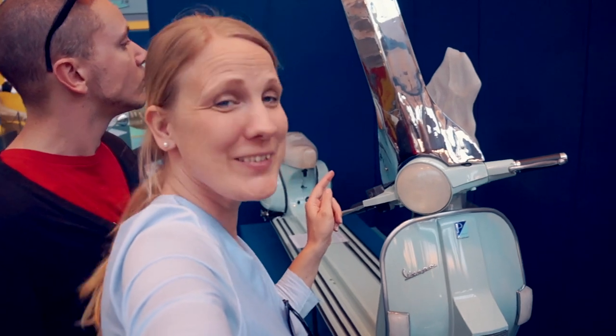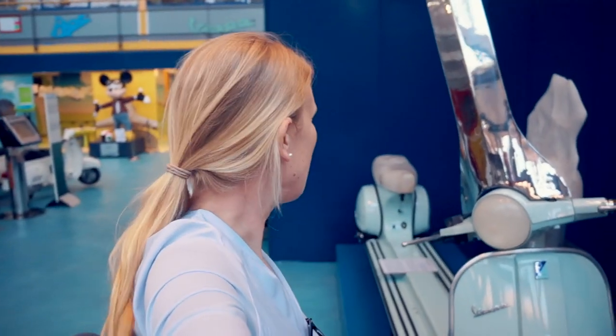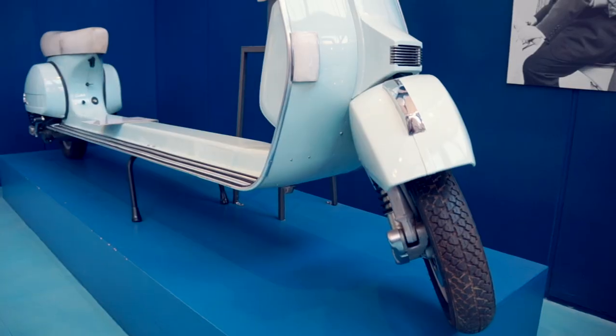That is a long Vespa. I don't know how long it is, but probably 2.5 meters, so 8 feet or something. That's funny.